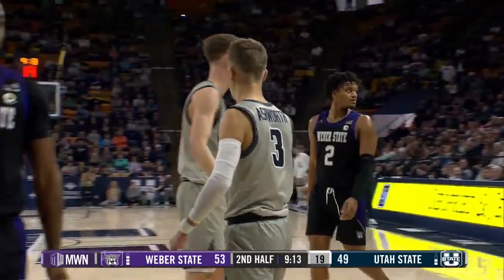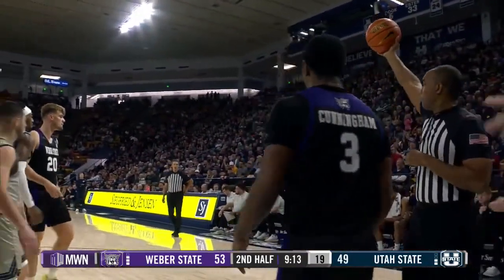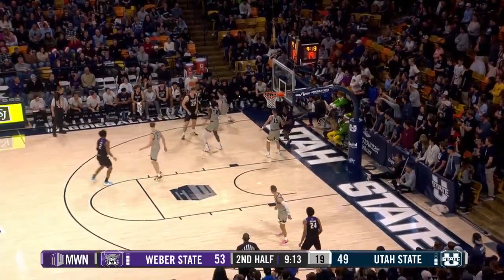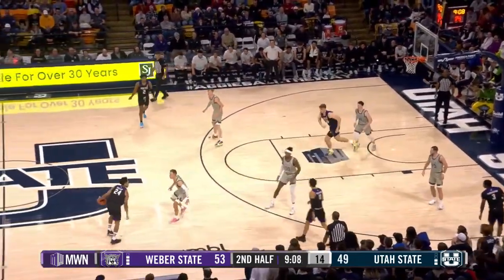19 seconds on the shot clock. 9:13 left in the game. Still plenty of time in this game, but it just feels like there's some urgency here building. Yeah, there absolutely is, and that's only going to get more and more as Weber State continues to lead this game. Verplanken kicks it up top to Ballard.